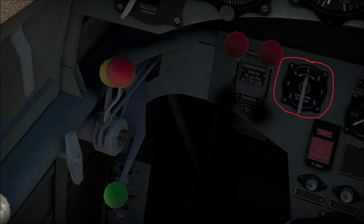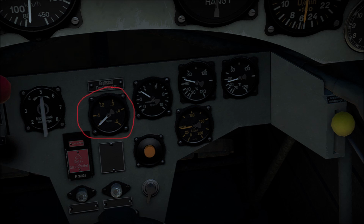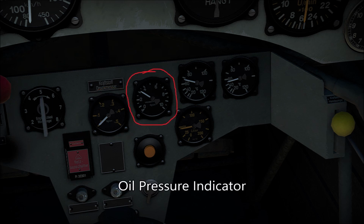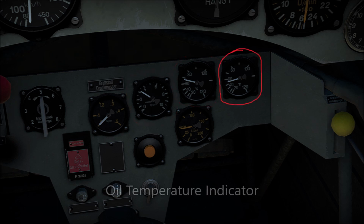Empfindlichkeitsvendreiger literally translates to sensitivity agility, so if you know what that means, why not say so in the comments? Next along is the fuel pressure indicator, then the oil pressure indicator, then the exhaust temperature indicator, and finally the oil temperature indicator. If those needles start to move erratically, then you've got trouble.